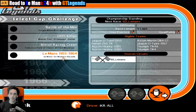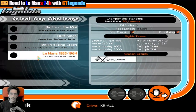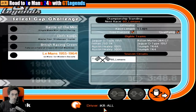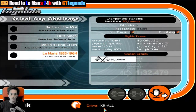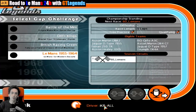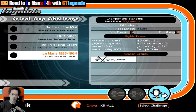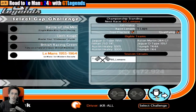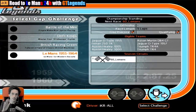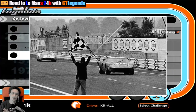So from a pure selection, thanks to a video found on YouTube, I've been more or less capable of creating a fake cup, without touching the original GTLegends we are playing with. There was this possibility to create a fake cup, with a sort of driver unblocking all cars, all tracks, etc. And so the setup was created with a Le Mans 55-64, to embrace the first year used by some cars seen here and there, and the last year used before the arrival of the Ford GT40s, which did something quite different compared to the past.